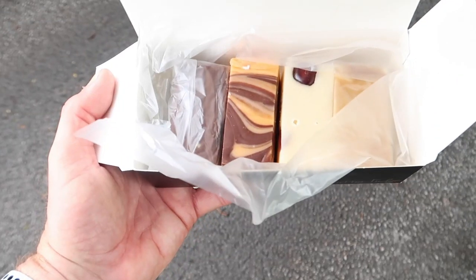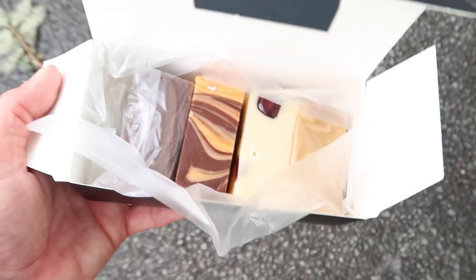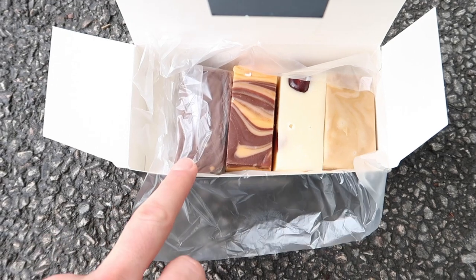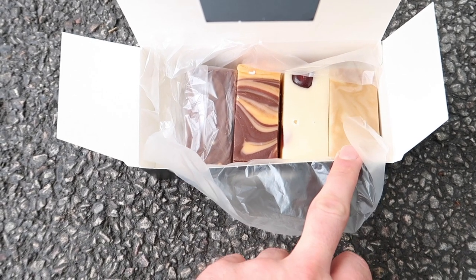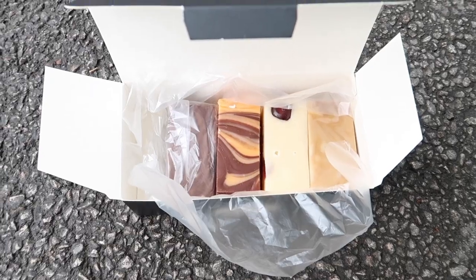I did say footpath now, fudge later. It's later, so I've got the fudge. Let me open it up and show you what I've got. What I've got from left to right, if you can see it, I'll put it down on the ground, then you can see it a bit better. There we go. What I've got is chili chocolate, chocolate orange, cherry vanilla, and Irish coffee fudge. Yum yum.